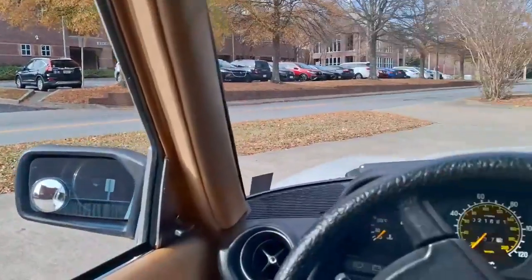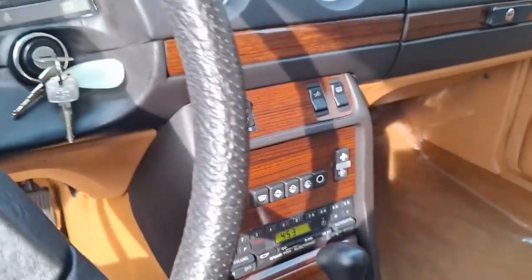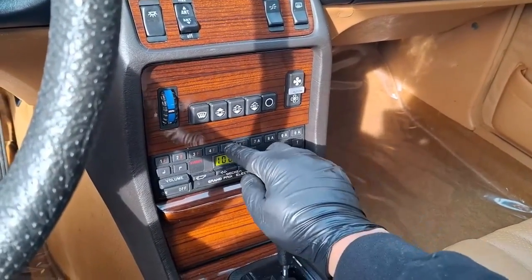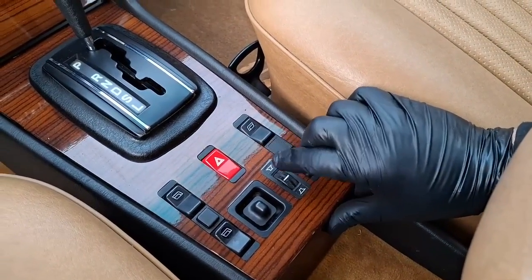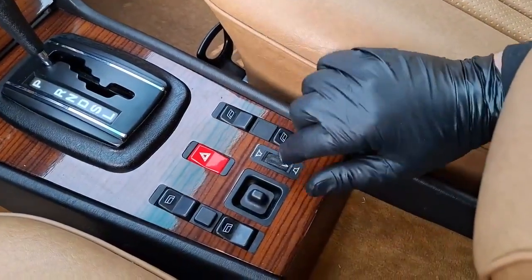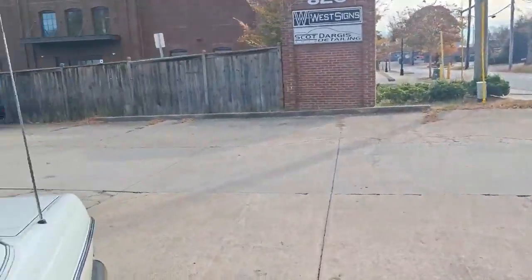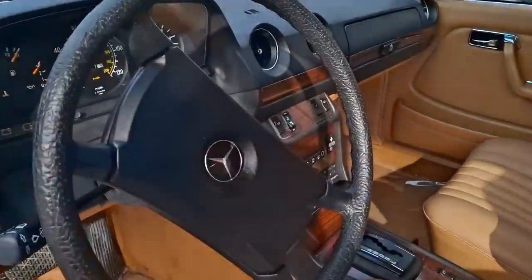There we go. Of course, the radio and antenna. Let me show you that. Let's put our antenna to max. Turn on the radio. Let's do Rock 100.5. All right, let's do our fader. There we go, fader works. There's front speakers. I know you guys can't hear, but that's now the rear speakers. Now it's all speakers. And you can see our antenna. That's the original Hirschmann mast. Let me turn off the radio now.